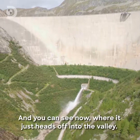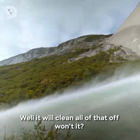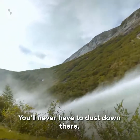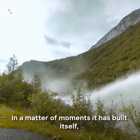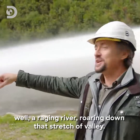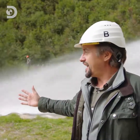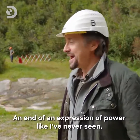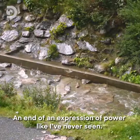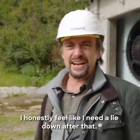And you can now see where it just heads off into the valley. Well, it'll have cleaned all of that off, won't it? Yeah. You'll never have to dust down there. In a matter of moments, it's built itself, well, a raging river roaring down that stretch of valley. And that's it. The end of an expression of power like I've never seen. Wow. Honestly, I feel like I need to lie down after that.